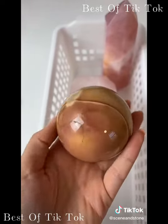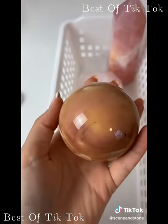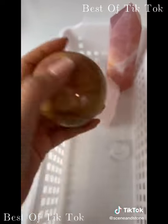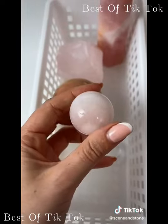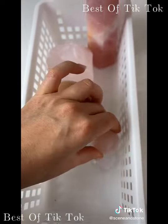Maddie is looking to increase her sphere collection, so we're going in with this amazing mookite sphere. It's literally so pastel, it's like ice cream colours. I love it. Also a really delicate rose quartz sphere with beautiful striations.